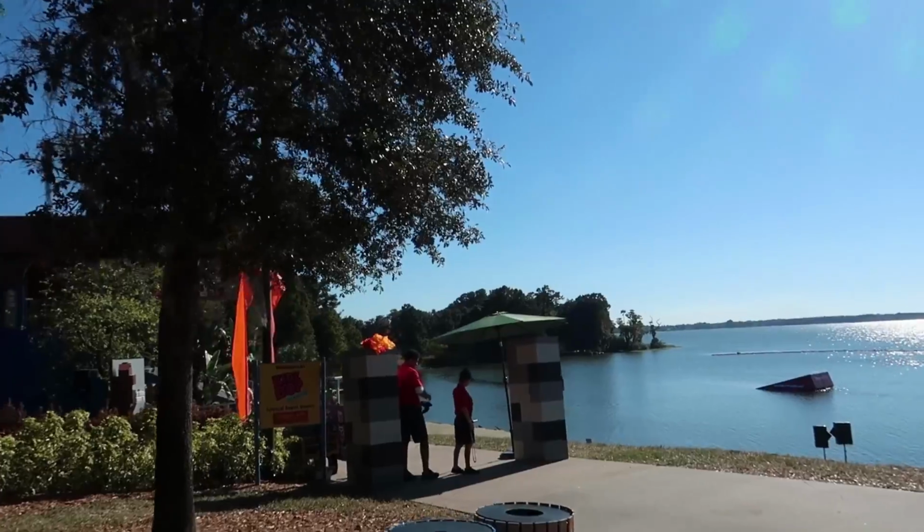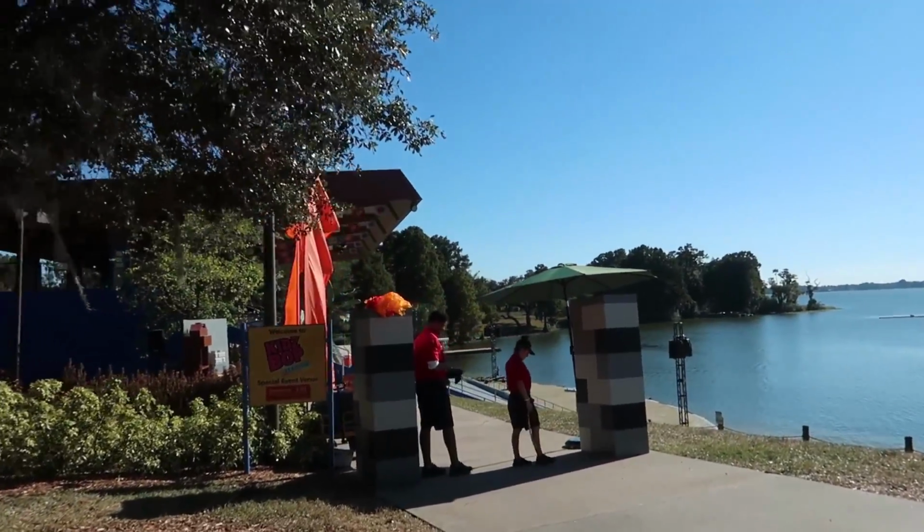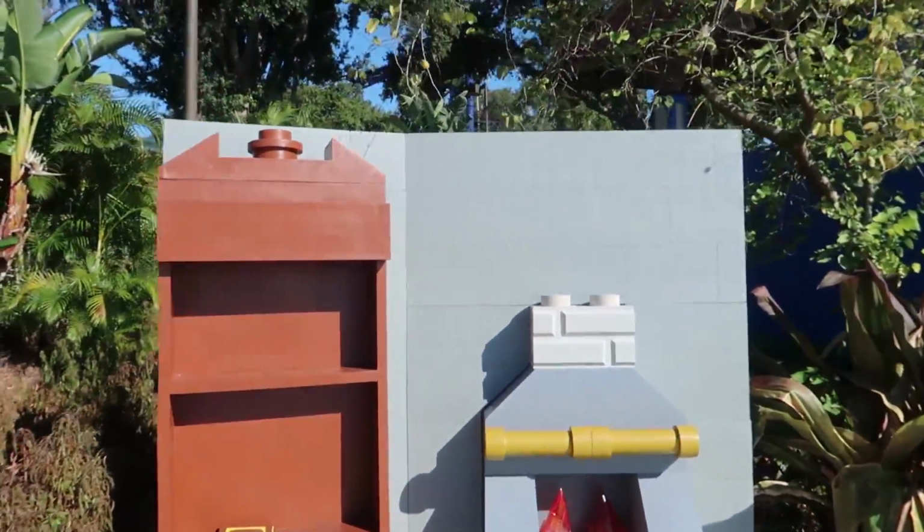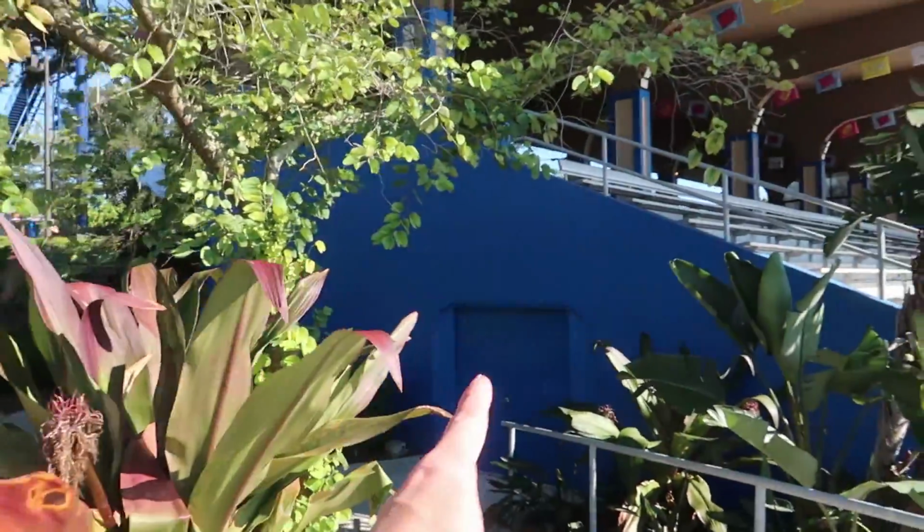Let's see if they'll let me go brick or treating. You never know. I am an adult by myself. So they told me I can walk through the trail, but I can't get any treats because the treats are only for kids. So we're going through the Brick or Treat trail.